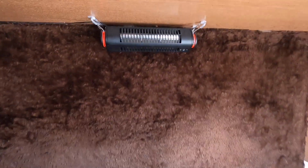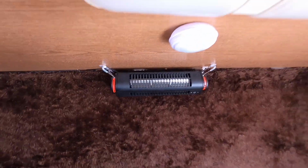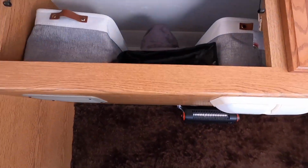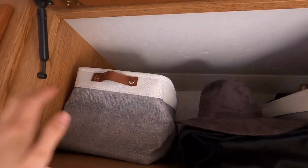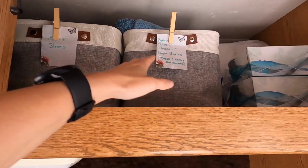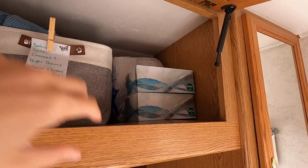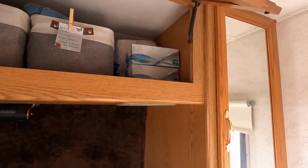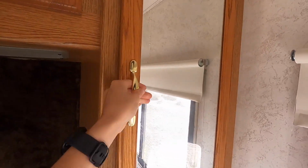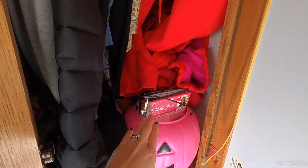We've got this really cool fan that he installed right here, which is very nice to have on stuffy nights. Up here we've got some totes, some extra shoes, my totes over here, extra shoes, some bathing suits, and then we have some extra storage up here for paper towels and tissues and all that good stuff. And then my closet for jackets, and I have a little bit of a sticker obsession, so that's in there.